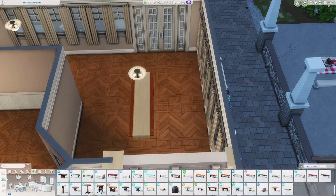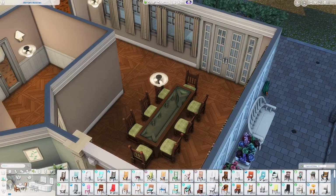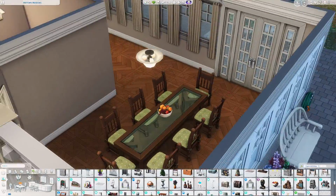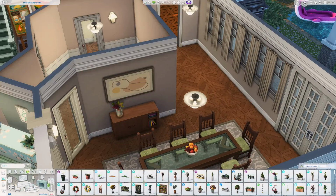You'll see a lot of the house, like the wood tones might not match, and some of the furniture is a bit mismatched. My thought with that was, this is a family that has been growing for so long. They've collected all of this furniture. It might not match. They might have inherited something, they might have brought it from old houses, you know, whatever it may be.